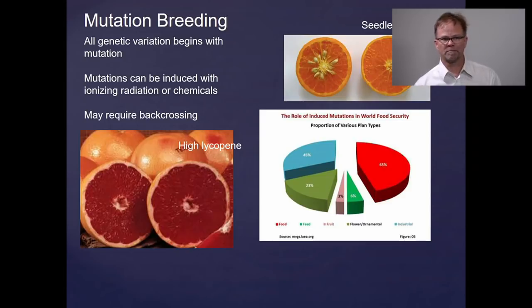One good example might be susceptibility to disease. Plants have genes that actually allow them to be susceptible. It's a long story, but you can imagine that if you are susceptible to disease and you can destroy the gene that would make you susceptible, now you are resistant to disease. Another good example is high lycopene grapefruits. The genes involved in the turnover of the dark orange pigments were interrupted by gamma radiation, by using radiation to damage the genes that are associated with pigment accumulation inside fruits.